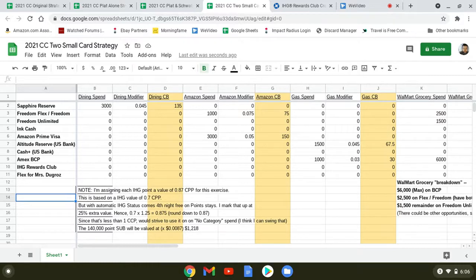I know a lot of times you buy in at about half a cent or 0.6 of a cent per point. But I found if you're just even slightly picky, you can find properties that are worth 0.7 of a cent per point. But with automatic IHG status comes a 4th night free on point stays. So I'm going to mark up that extra 25% value because that one to me is really easy to use. So if I take 0.7 cents, what I think they're worth, times an extra 25% value, overall that comes to 0.875 cents per point. Just for easy math, I'm going to round that down to 0.87 cents per point.